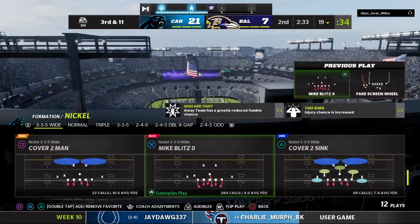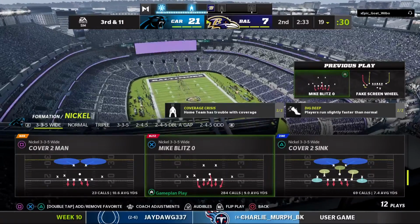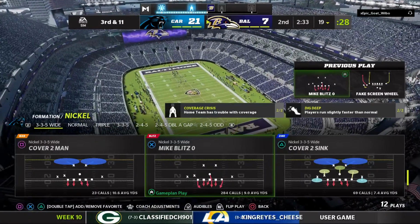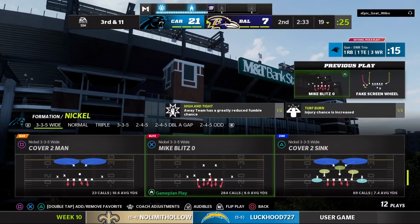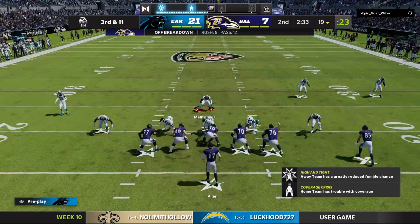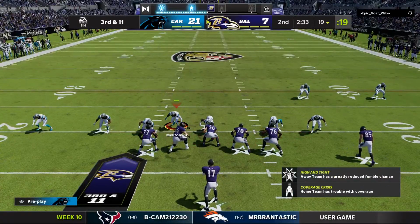Certainly appeared to take away his first read, and by the time he tried to look elsewhere and find an open target, the coverage was too good. That one falls incomplete. The Ravens on 3rd down. They've been okay, 2 for 3 thus far. This is 3rd and 11.